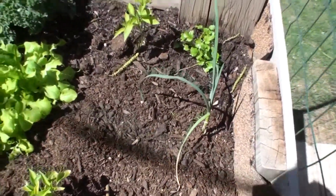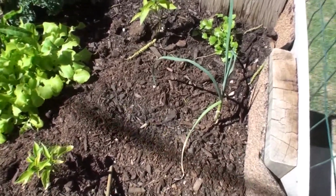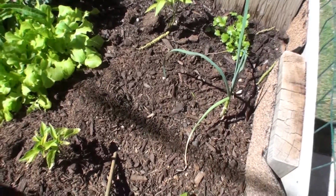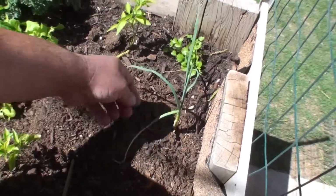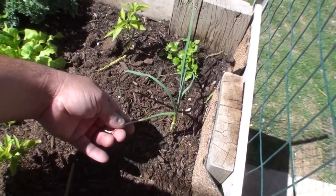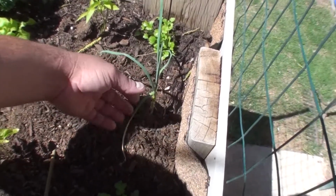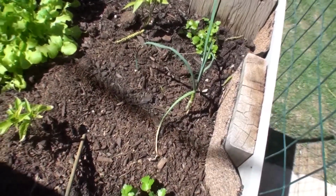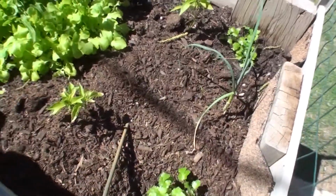And here I have some garlic. I planted some cloves in my aquaponics, and they sprouted, and they're doing really well. As it goes, these things just get new leaves. They get a little bit longer each time, and the outer layers yellow up, shrivel up, dry, and then new ones pop right back out.